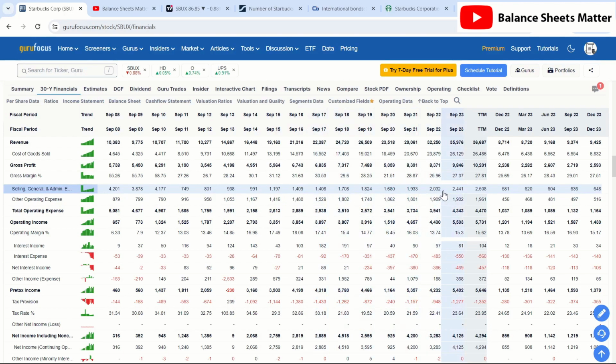And then there's the selling and general admin, because for every store, there's a fixed amount of employees you kind of need to some degree, although there is potentially going to be some more automation taking over in the future. But they have kept these selling and general admin expenses in line with their revenue growth. So that's a really good sign that overall the gross margin seems to be maintaining. The operating margin seems to be maintaining as well.